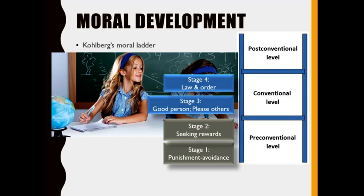So stage 4 is very much based on rules and laws. A stage 4 child might say to their parent, the speed limit says 35 and you're doing 40. You're breaking the law. They're very concerned about rules and laws and things like that during this stage.